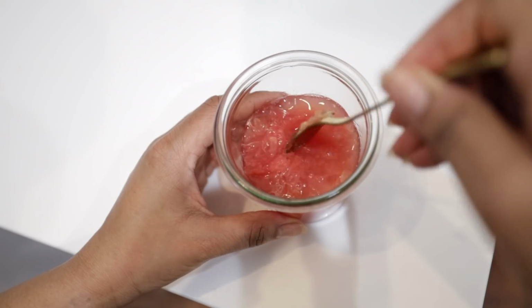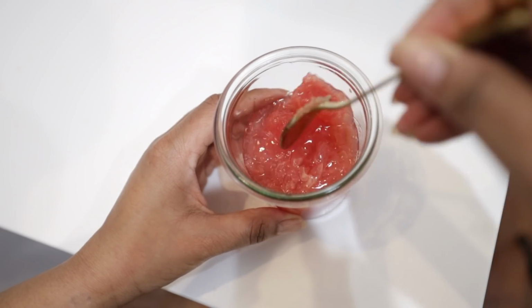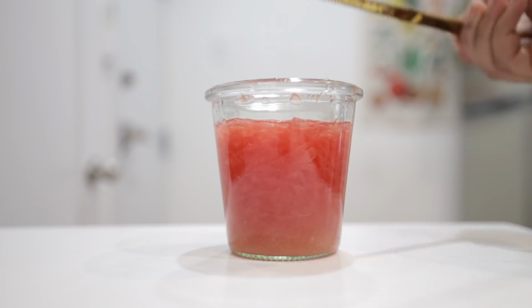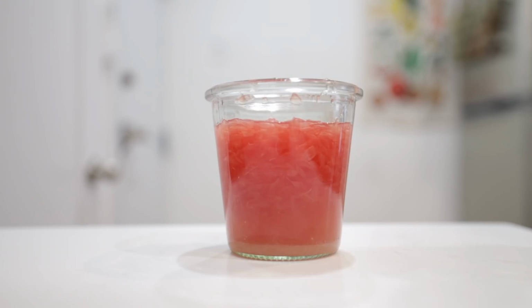And while normally I use agave, I actually used sugar this time, and you can see that even after mixing, crystals roll lower to the bottom. That's why you want to leave it out on your counter for a little bit and then pop it in the refrigerator overnight so that it has time to break down.